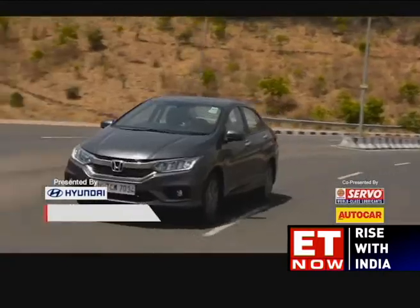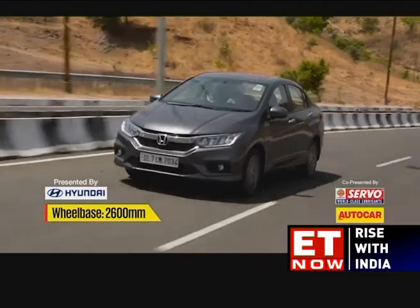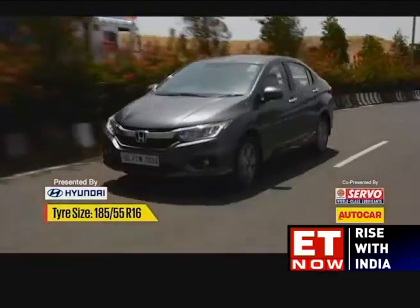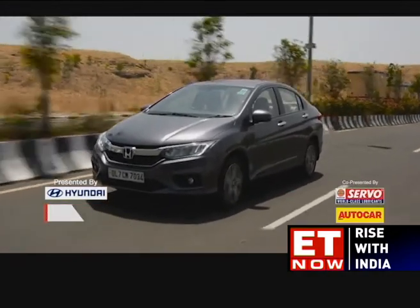Unfortunately, what lets this rather excellent backseat experience down is the ride quality. It's set up a little bit too firmly, and that means compared to the others, you get tossed around in the backseat quite a bit more over bumps and undulations. Yes, it does stay flat on a smooth surface at high speeds, but introduce some bumps and things get decidedly less peaceful back here.